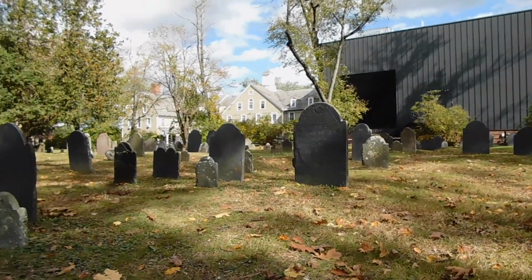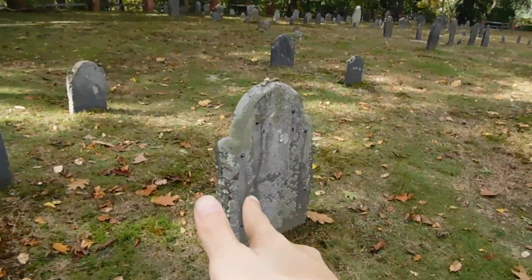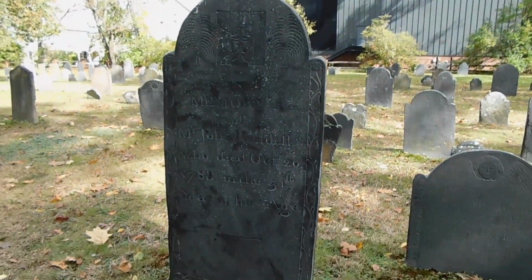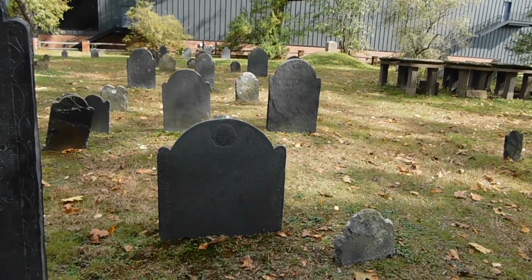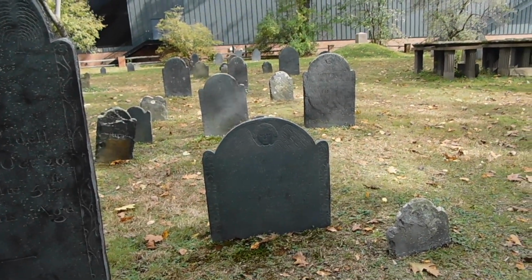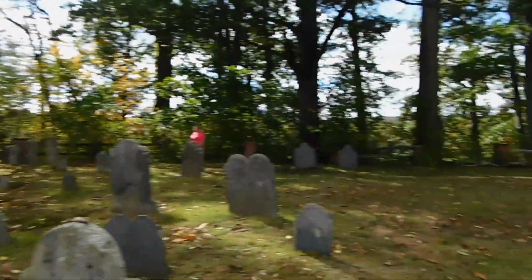But yeah, there's a lot of history in this place. They fixed this one up because you can see the bolts here and everything. But it's so cool. Out of all the really old cemeteries that I've been to, this one's my favorite, probably because it's so small, so it's easier to cover, if that makes sense.